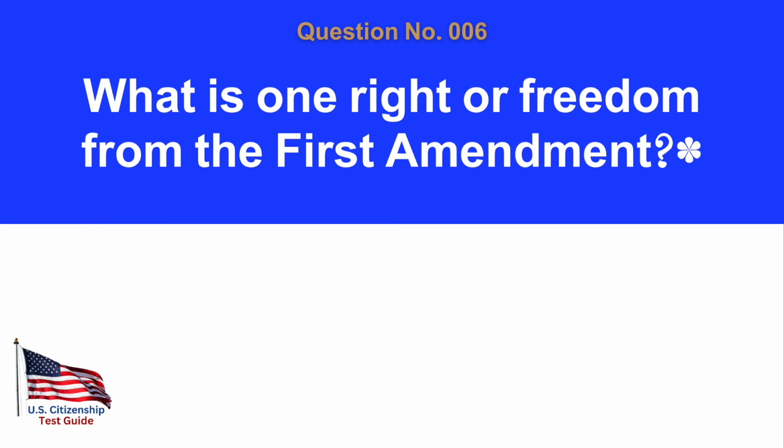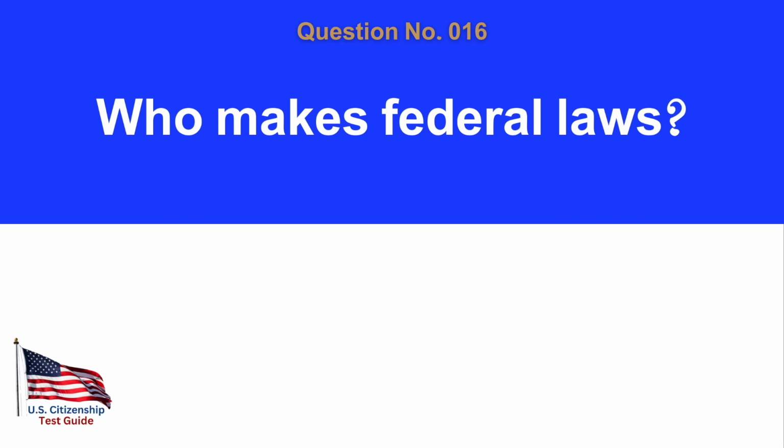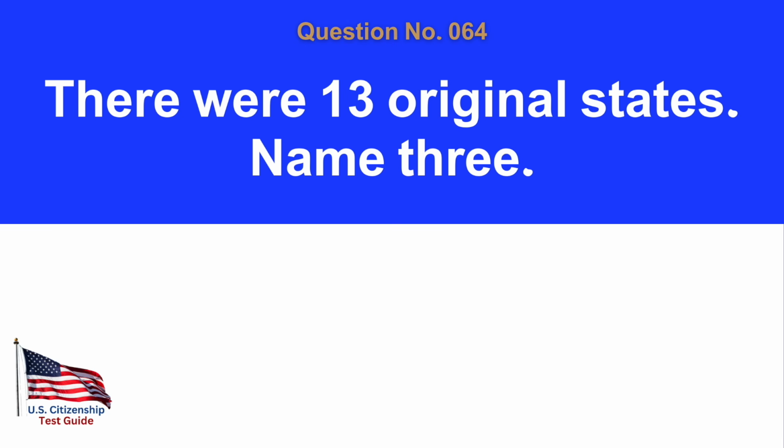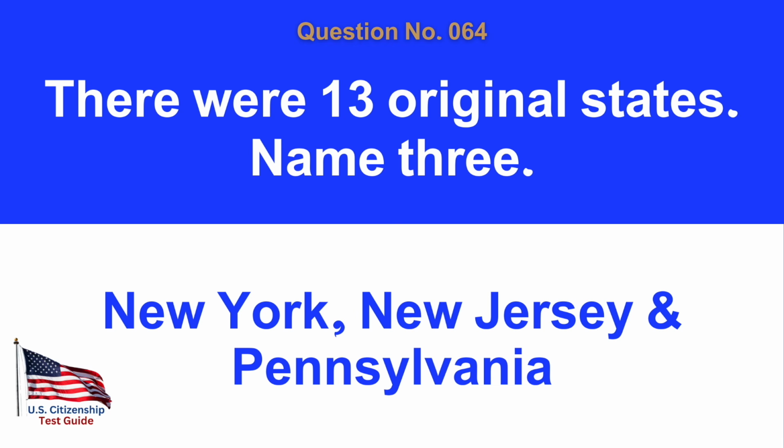What is one right or freedom from the First Amendment? Speech. Who makes federal laws? Congress. There were 13 original states. Name 3. New York, New Jersey, and Pennsylvania.